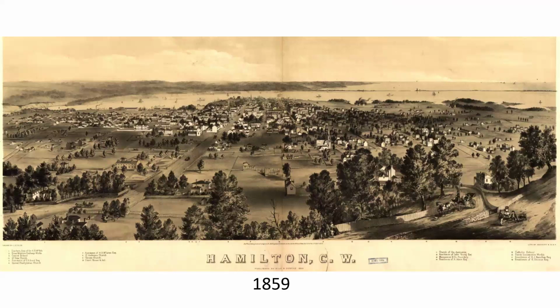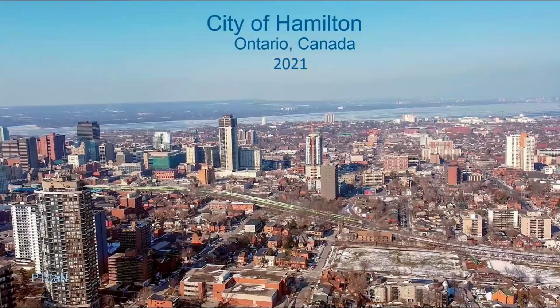So, these are your early photos, maps, pictures of what Hamilton looked like. This one was drawn in 1859, and you can recognize the topography of Lake Ontario off in the distance, but it's pretty sparse, right? I mean, look, you've got almost agricultural land practically downtown, and it hasn't been that long when you think about it.